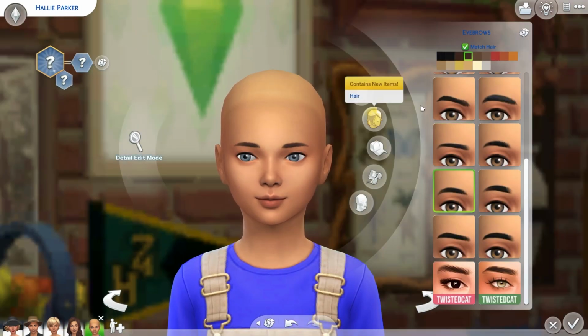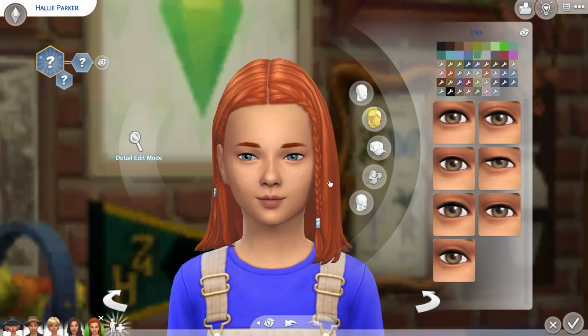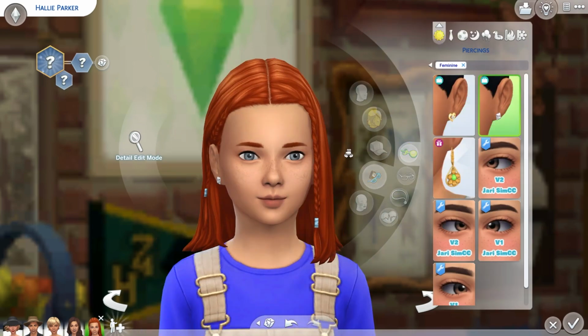Okay, now we're getting on to the twins. Here's Hallie. I like how her hair turned out. I wish they had a lot more simple styles that are short, because I feel like a lot of little girls don't have super long hair.